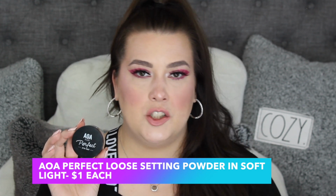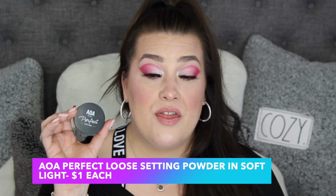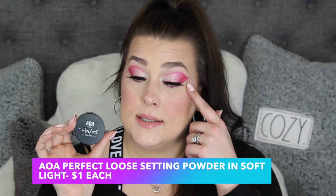And then lastly from AOA, just something that I've been using every time I do my makeup, is their AOA Perfect Loose Powder. Now, I've talked to you guys about the brightening one. I use that a lot, but this one is in Soft Light, and that's what I've been using lately under my eyes. I use these, and I set it with the Soft Light. The brightening can be a little bit too much, and it makes it look like my concealer was way too white for me. So I started using the Soft Light, and it's perfection.